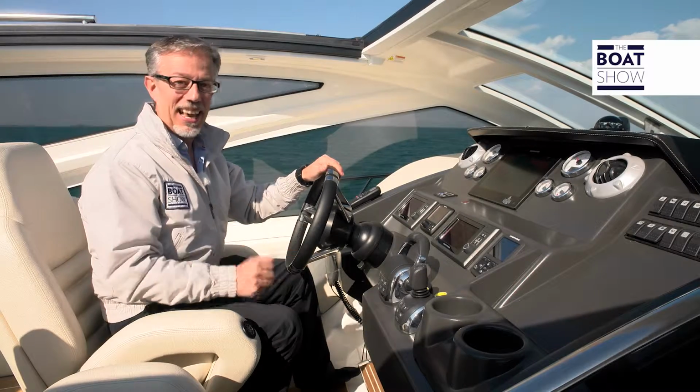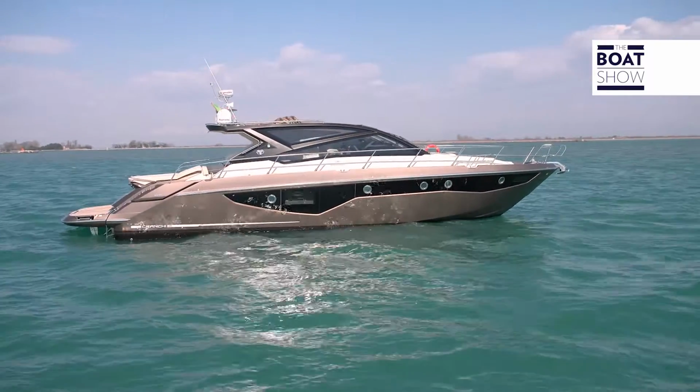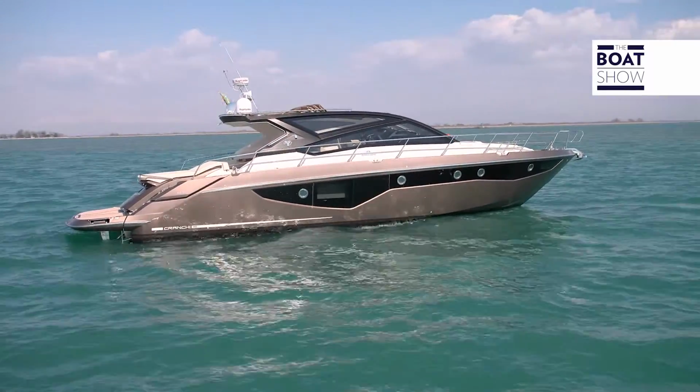When designing a boat, you have to think about many things. First of all, the hull, which must be done in order to better face the waves. Then the balance of the hull.